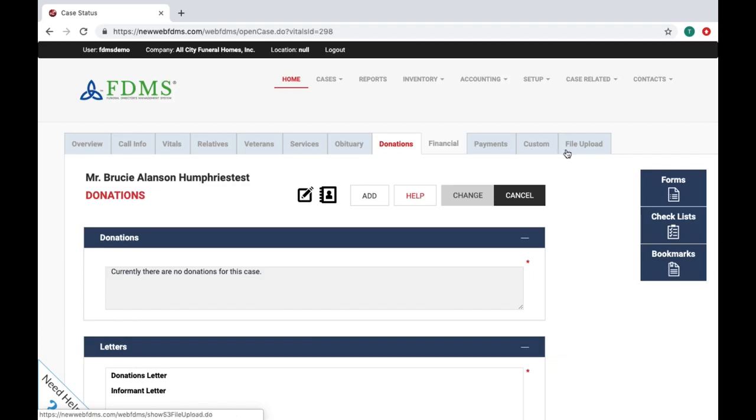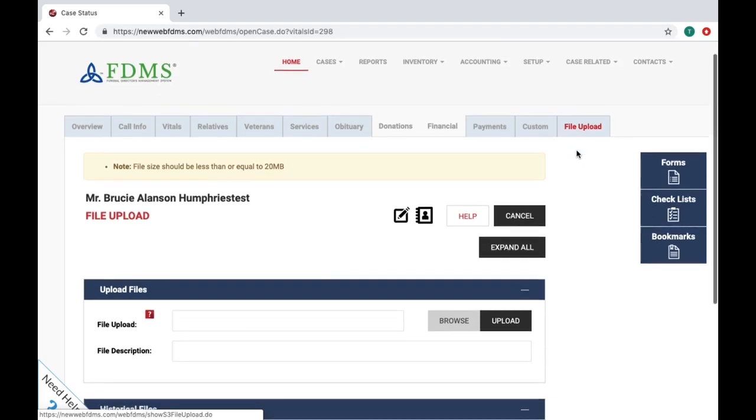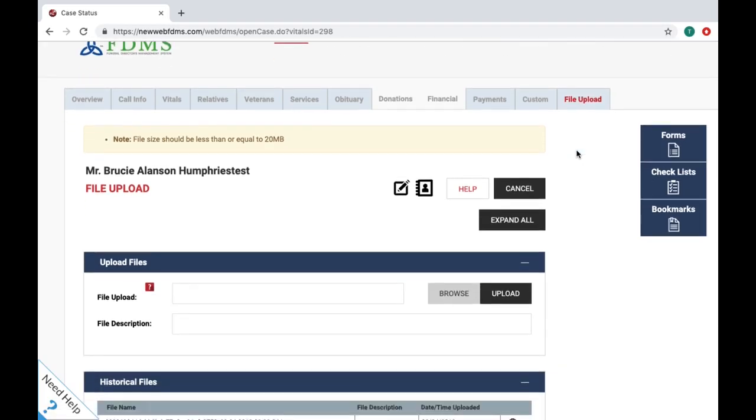And then finally, the last tab is the File Upload. This case will be archived, and you can, for example, put in a picture of the deceased, the program, a copy of the prayer card, any signed contracts. You have no limit to the number of files that you can upload. Just make sure that each file is 20 megabytes or less, which should take care of about any file except possibly a video of the entire service. In other words, there's plenty of room for the files you want to save.